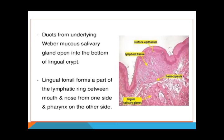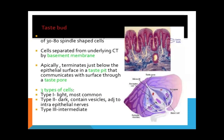These buds of 30 to 80 spindle-shaped cells, separated by a basement membrane, apically terminate just below the epithelial surface in a taste pit that communicates with the surface through a taste pore. Three types of cells. Type 1, light, most common. Type 2, dark, contain vesicles adjacent to intraepithelial nerves. Type 3, intermediate.